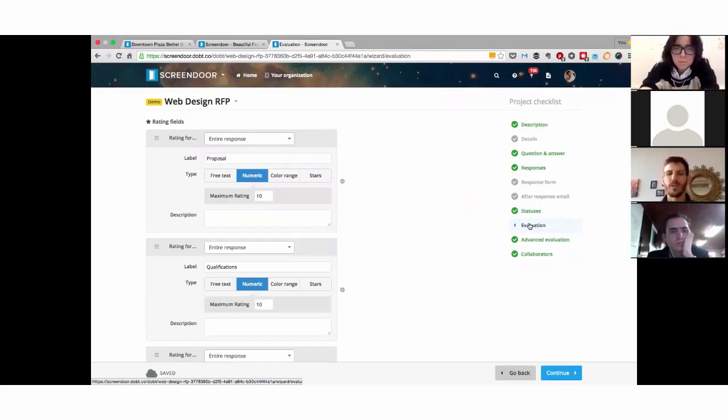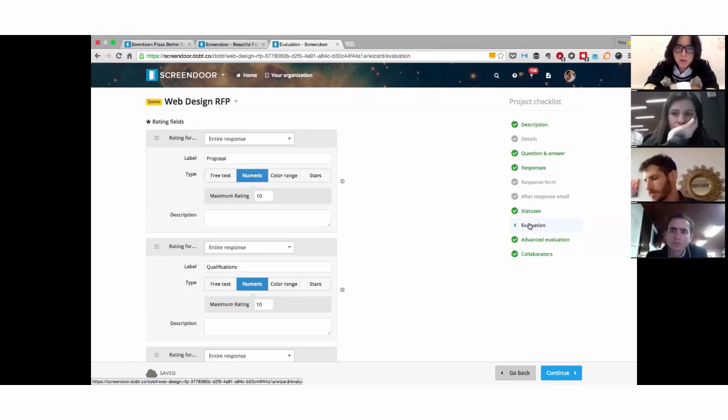So it's meant to be super flexible. Once you come in and start a project, you have all of this capability to customize this very quickly. So you can add as many categories for evaluation as you want. Exactly. Just as you could make an application that is as long as you need it to be, or a form that is as long as you need it to be. Okay.